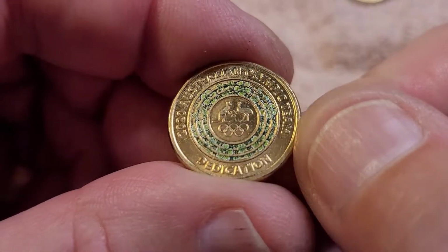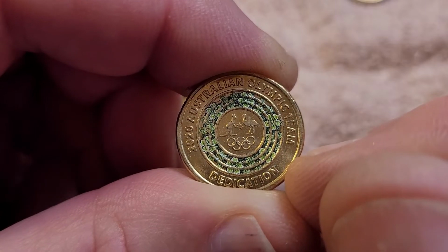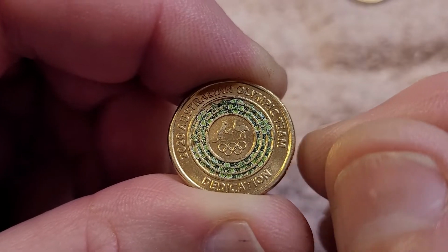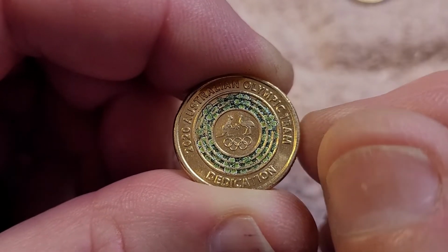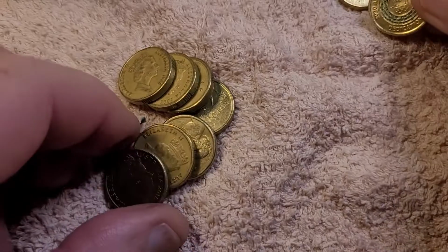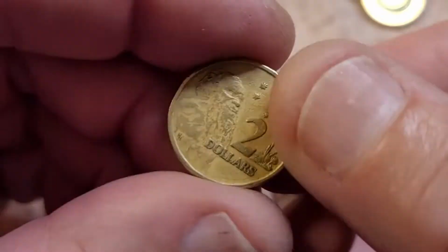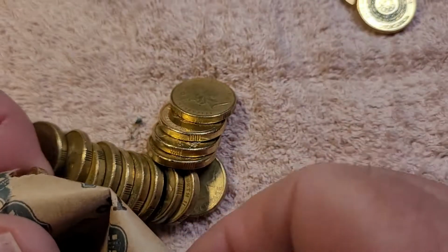Oh, look at that. It's the green dedication from the Olympic team. I don't know that I've found one of these before. That's the team logo. Unbelievable dedication. Just sensational. Wow, colours in this hunt are just extraordinary. Fantastic. Let's keep going. Okay, well that's roll three. What a great roll. Sensationally fabulous. On to roll four. Let's keep getting there.